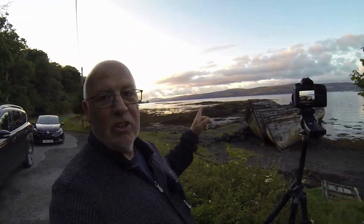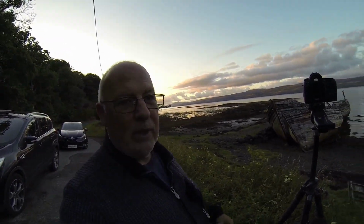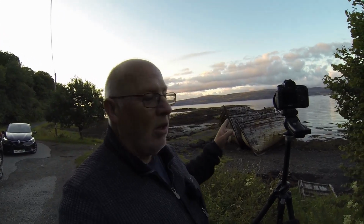As you can see, the sky is just starting to turn orange. The sunset's pretty much over that way. There's not much cloud where the sun's setting, so I'm aiming east.